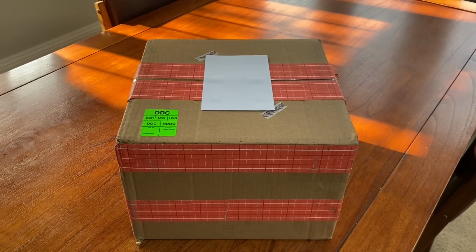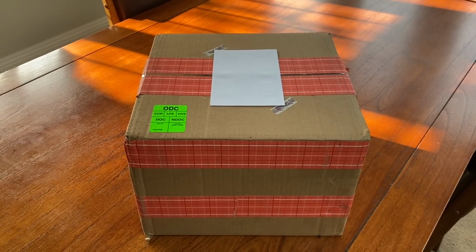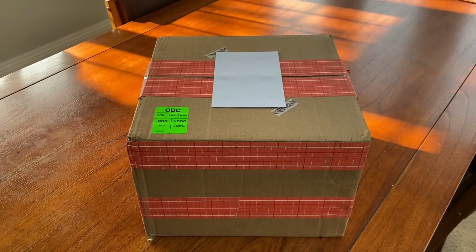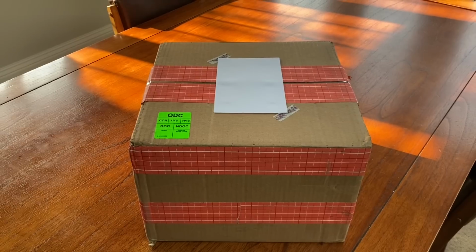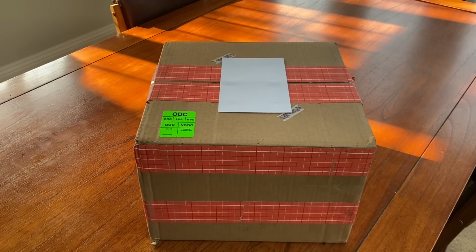Hello everyone, we are going to be opening up this beautiful box today. It's on my dining room table just because it's too tall to fit underneath the tripod, but I think this is going to prove to be something really special. So let's dive on in.